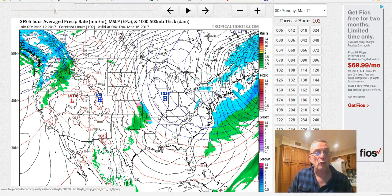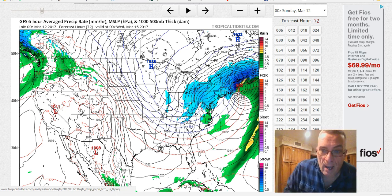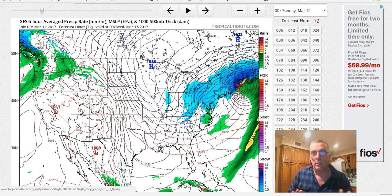Just real quick, so we can show you some of the weather around the other parts of the country. Again, whenever you have dominating features like this, other areas of the country wind up calming down, and it does make forecasting a little simpler in that you don't see these wild model swings where storms are there one minute and gone the next.